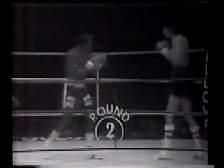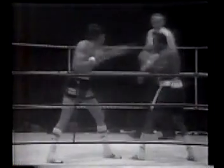And here we are at the beginning of round 2. Again, you can see Monzon probing with that long left hand. The champion has got a fantastic record. He hasn't been beaten for 9 years. In fact, he's only lost 3 fights ever, and those were in the first 2 years of his career. Most of his early career took place in Argentina, and he came out of Argentina to win the world title against Nino Benvenuti. That was 3 years ago.